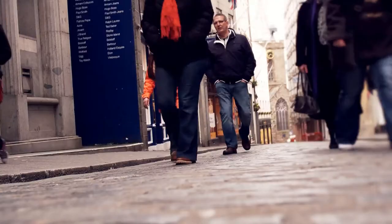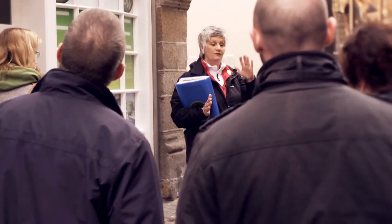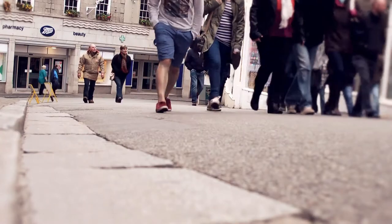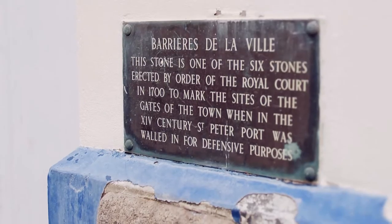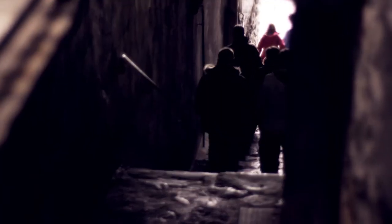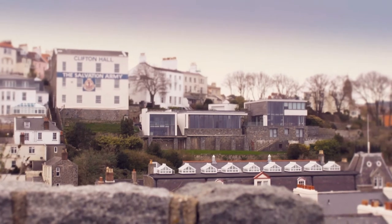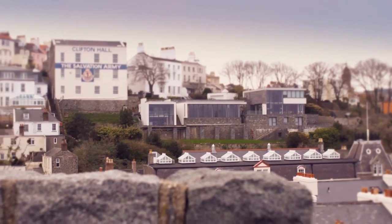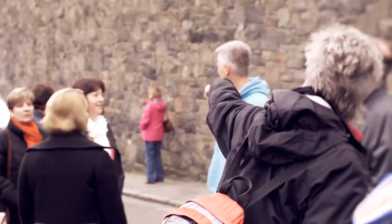When you walk past and have a look, just notice the buildings still have that really old overhanging character in them. When you look at St Peter Port from the sea, you can see this sort of great cliff of wealthy merchants' homes. What we're walking round is an old fortification, so all these walls were built as a fortification.